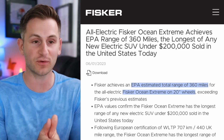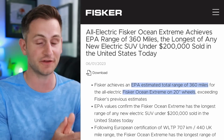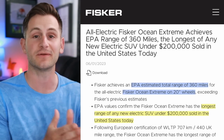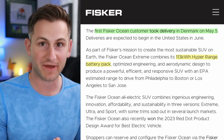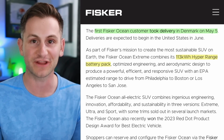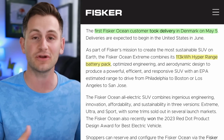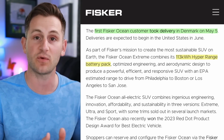Now, yes, this is going to be one of the longest range SUVs in the market, as they say, under $200,000. And this vehicle specifically will be right around $70,000 in this variant. Now, when it comes to the battery pack, the hyper range, they're calling it, it's 113 kilowatt hours. So from an efficiency standpoint, doing the math, this works out to about 3.18 miles per kilowatt hour.